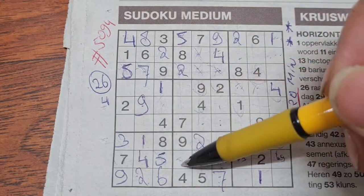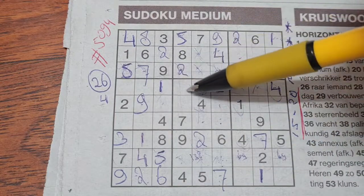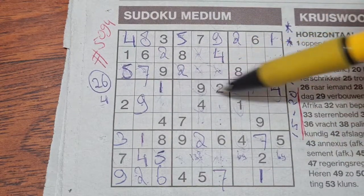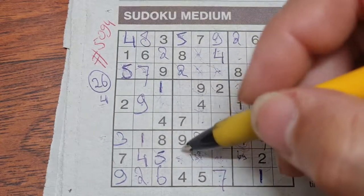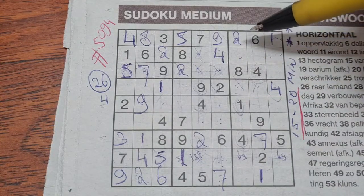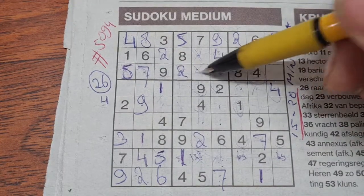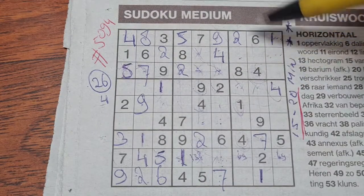3 missing numbers in this column. One of the missing numbers is 1. We have a 1 in this row, no 1 there. Here a 1 in the middle row, so no 1 there. So the only place left for the 1 should be there. And I cannot continue with the 1 now. I need to wait. How about the 2 then?